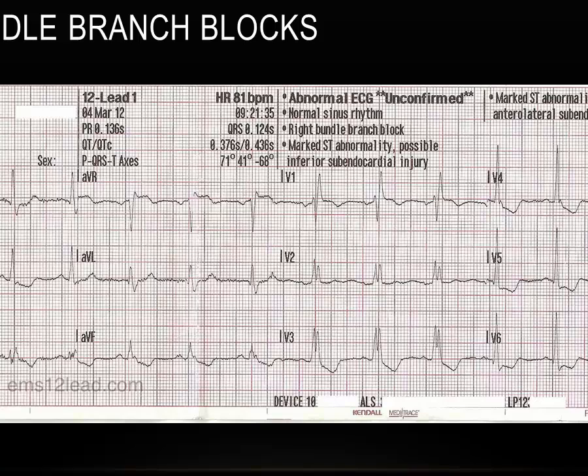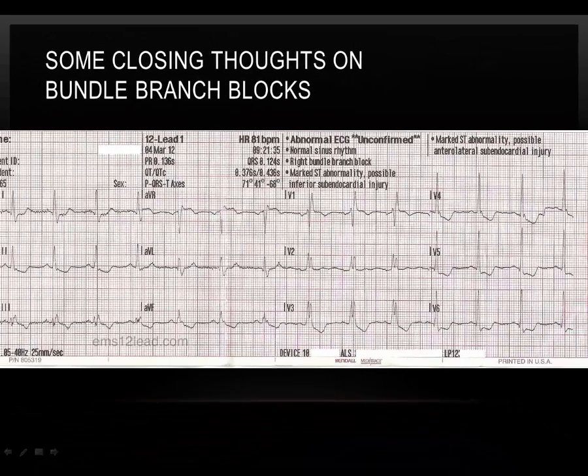Like hemiblocks, people can live asymptomatic with bundle branch blocks. A bundle branch block usually affects their lifestyle more, however. Due to the hemodynamic effects as mentioned earlier, the bundle branch block will not allow much strenuous activity before putting the patient supine. As always, pay attention to your patient and keep this information in the back of your mind as you consider the treatment options and possible problems.